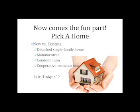Now comes the fun part. You get to pick a house. So are you looking for a new or existing home? A detached single family, which is just your standard home that's not like a duplex or something like that. A manufactured home, which will limit the lenders. Not very many lenders are doing manufactured housing these days. We do single wide and double wide, because typically if you find a lender that will do a manufactured home, they're limited to double wide, and it has to be a certain age. It can't go beyond a certain age.